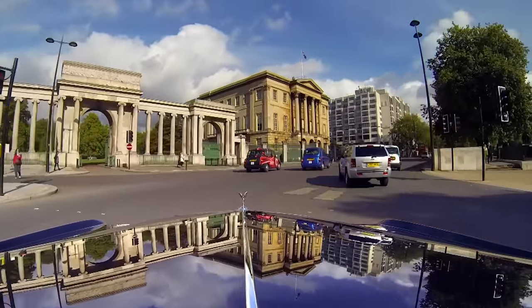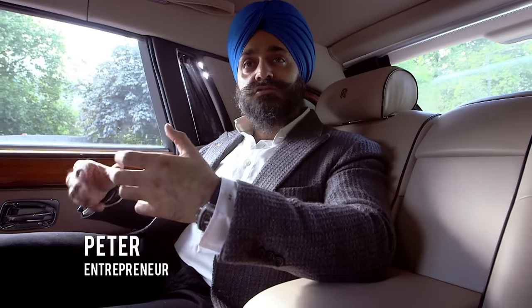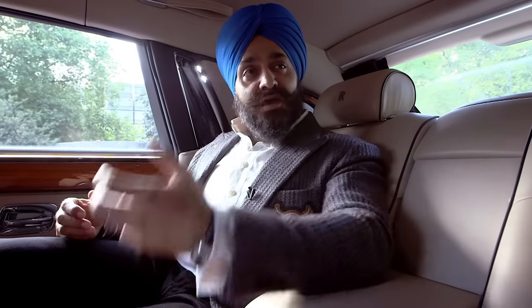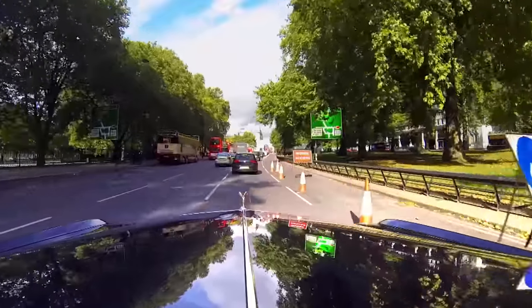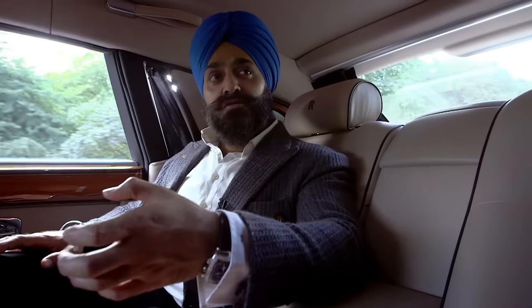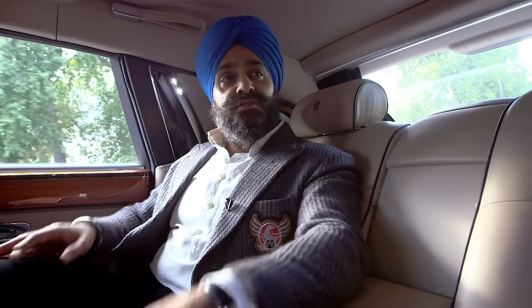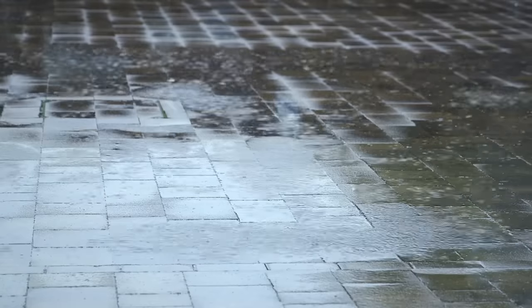The history this vehicle carries is British. You know, it was made for the English gentleman. It was made for royalty. You know, it was made for the Queen. So there's so much history behind this. If it wasn't for the Britishness, the vehicle would not be half of what it is today. This is what sells the vehicle.